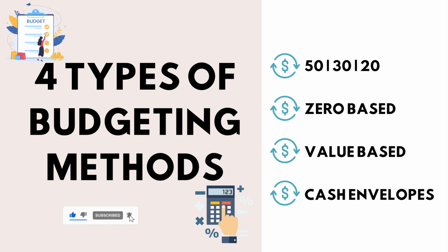Today, I'm talking all about different types of budgeting methods. There are a lot out there, but I'm only going to focus on 4 of them. I think they are the most common ones as well.